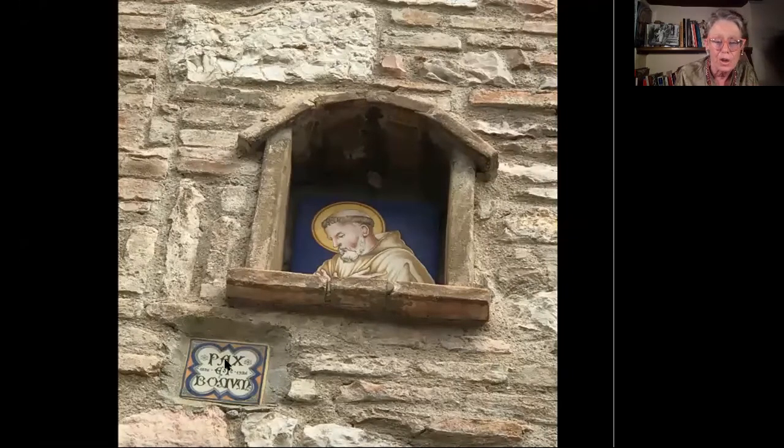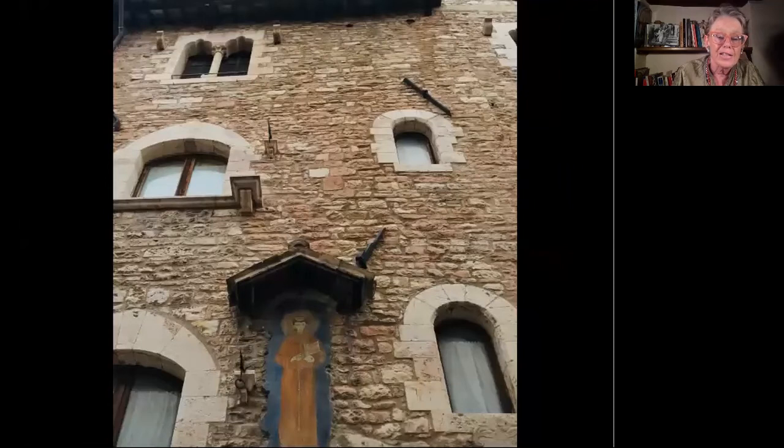This is in Maiolica, and it's under a little niche with an image of Francis of Assisi. This again is in ceramics. It's quite contemporary, not more probably than 100 years old. The Pax et Bonum tiles started to appear on the walls of Assisi in 1926, the year they celebrated the 700th anniversary of the death of Francis, October 3rd, 1226.